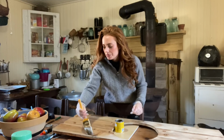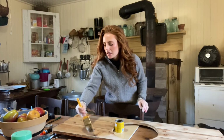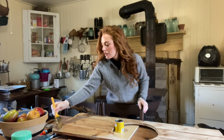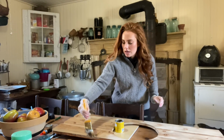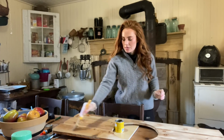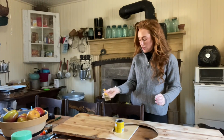Alright, so staining away, it's looking better, definitely better. I just hope that it matches the other piece. I might have to stain it twice. The other piece is more like an orangey color.